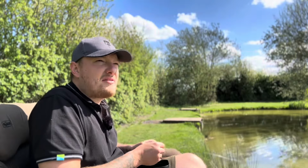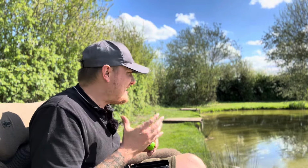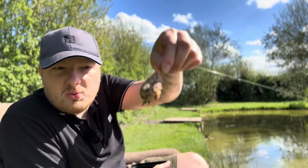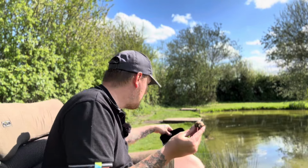One thing with the Method as well, you have to make sure your pellets are bang on. I find sometimes with the hybrid feeder that you can get away with your pellets not being perfect straight away. That's what it'll look like. So your bait essentially is always going to be sat on top of the Method.